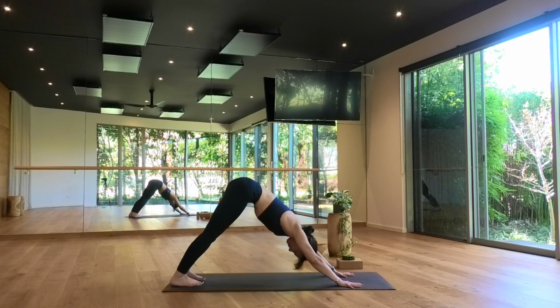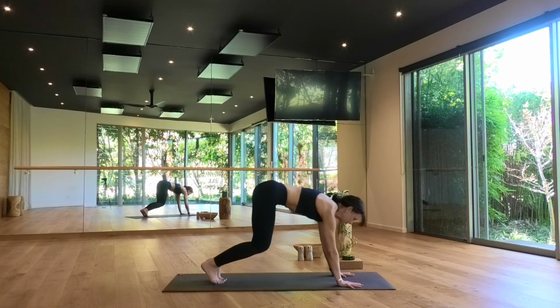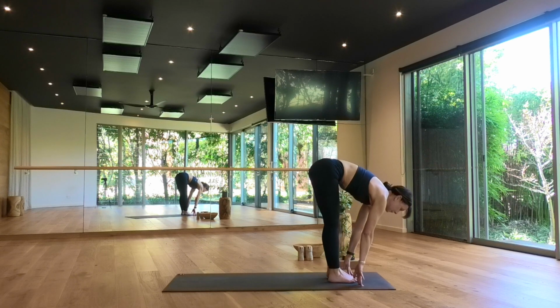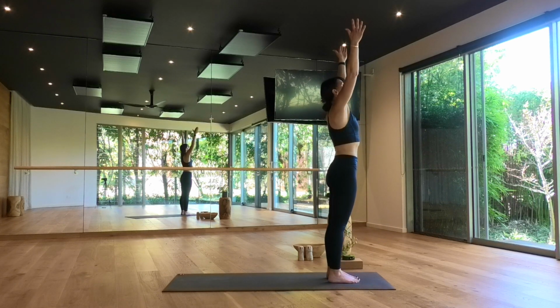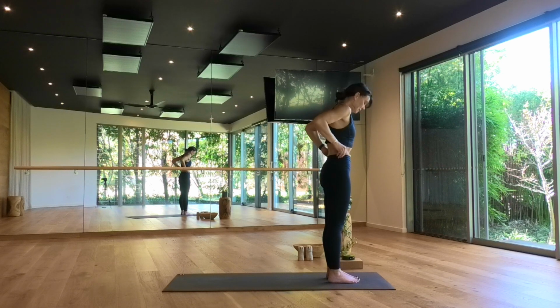Next inhale, looking forward. End of your exhale, making your way to the top of your mat. Open on your inhale, looking forward, and then fold in. Come all the way to stand, arms sweep overhead, and exhale, hands to prayer at your heart center.